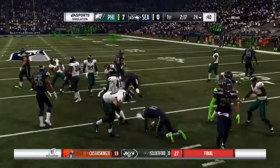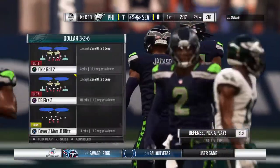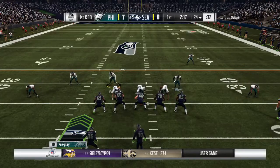And a pretty good return here. He'll be stopped just shy of the 25 at the 24-yard line. The Seattle now ready to march out of the field. And there are parts of their last drive they'd like to emulate. And, of course, they'd like to forget the interception.